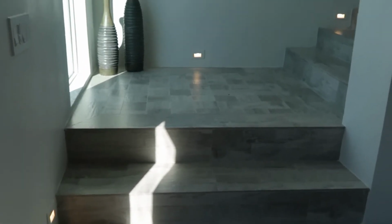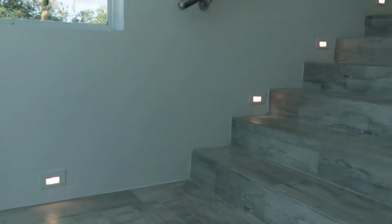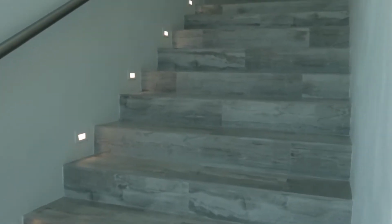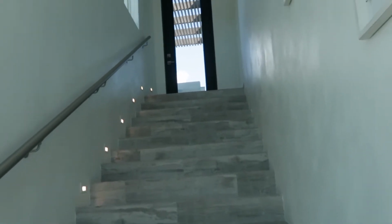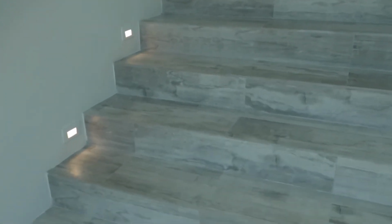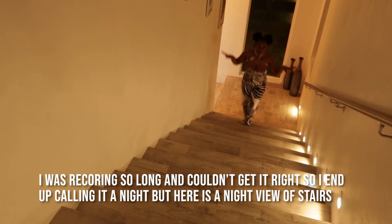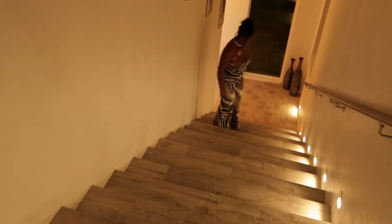But let's go upstairs because that's where the magic happened. We gotta go see it. All right, so let's go upstairs and check out the master bedroom. This is one of my favorite parts of this house. These stairs are gorgeous. I love the lighting path all the way up, and it has a great view at night. This is by far one of the most modern ones.